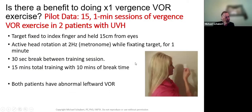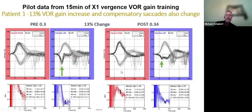So we thought, well, what if we did that as an exercise? So I'm going to show you pilot data where people did this particular exercise. They held it 15 centimeters from their nose and did 15 minutes. It was 1 minute with 30-second breaks. So that's a long time to do this. Fair enough. But they did this as a home exercise program.